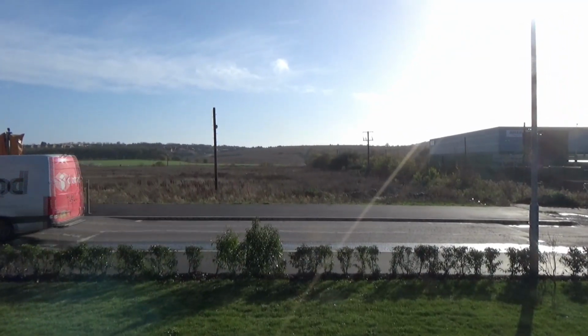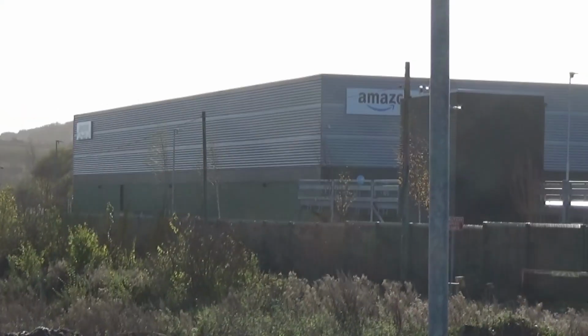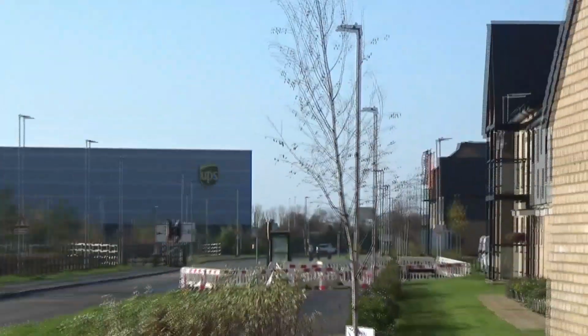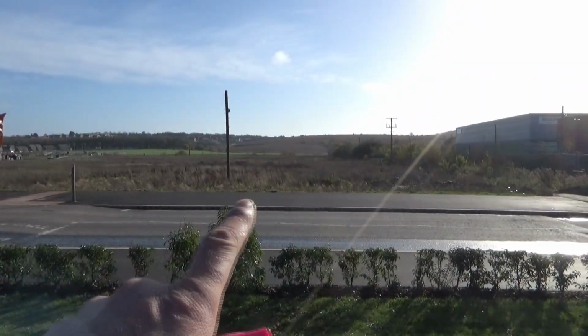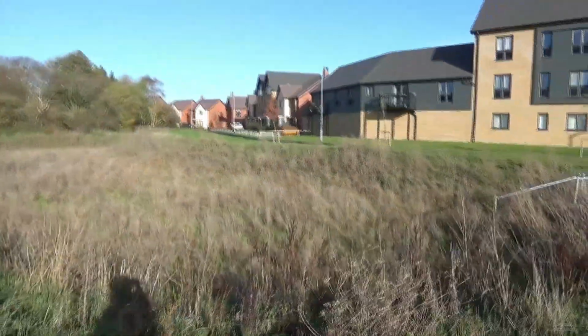Hello, Mr. DPD. Look, DPD, Amazon, UPS, and this used to be a sacred landscape. Anyway, no doubt, once they get onto draining out that field as well, that'll get built on too.